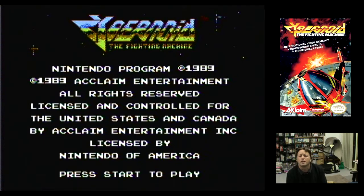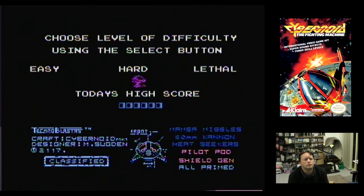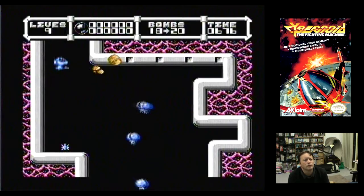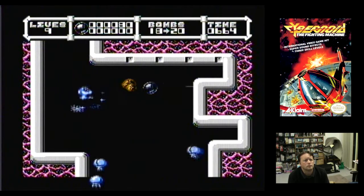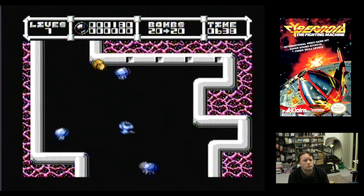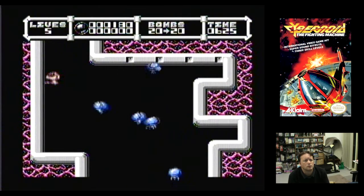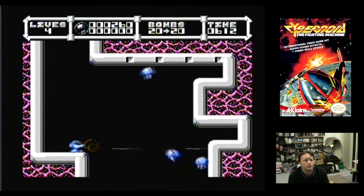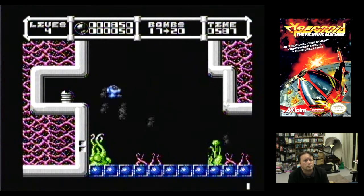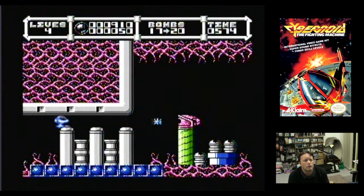Interesting game. Okay, our next game is Cybernoid the Fighting Machine. Okay, we had a bit of screen corruption there. This reminds me of a Spectrum game, actually. Very much so a Spectrum game. It's quite hard, just like a lot of early Spectrum games. Okay, got to eliminate all the bombs.